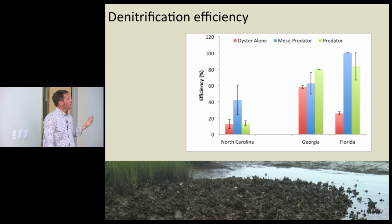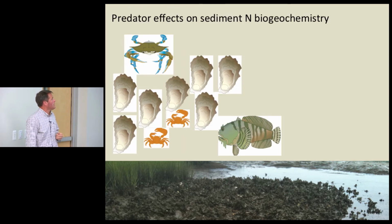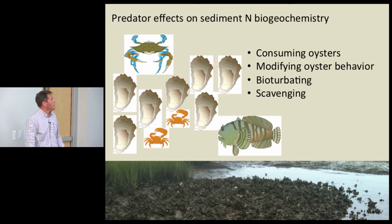So all of this is to say that the more we understand on a broader geographic range about the function of these oyster reefs, the more the certainty with which we can say whether or not it's a good thing increases for sure. And so we wanted to know in more detail how these predators were affecting nitrogen biogeochemistry, which is what I've just been talking about. We know that many of them directly consume oysters.